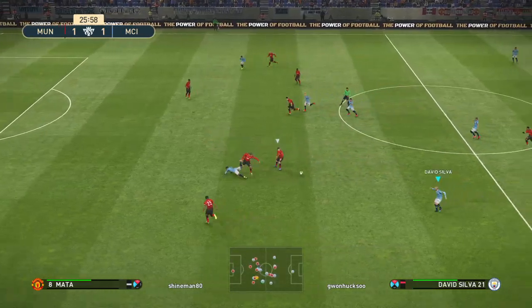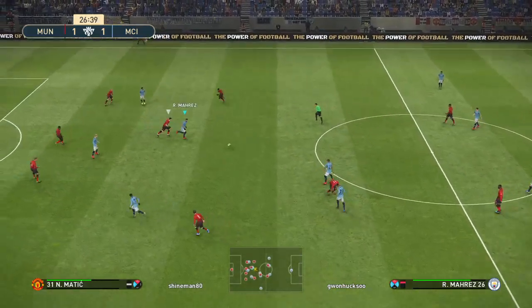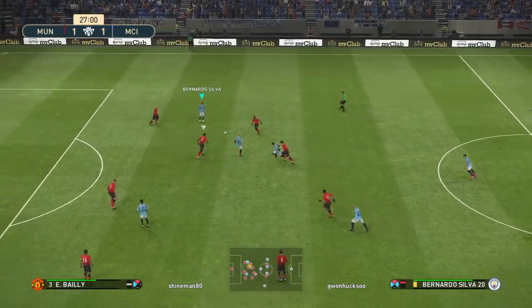Manchester grab the equaliser, and we're all square. Yeah, it's always a dangerous time when you've just scored. You can easily lose focus and then bang, you're pegged back again.